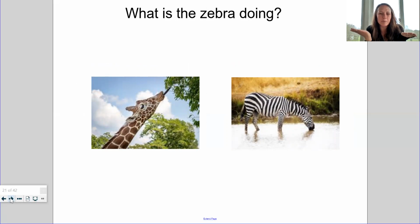All right, now let's look for the zebra. What is the zebra doing? Is the zebra eating leaves or is he drinking water? What's he doing? If you said drinking water, you're right. The zebra is drinking water. I bet he likes it.